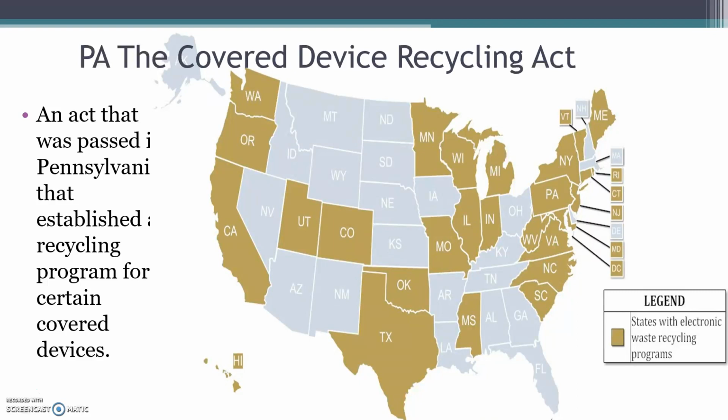If you want to sell Dell or Apple products in Pennsylvania, you have to register with the DEP each year and pay a $5,000 fee. In addition, you are required to help to recycle the electronics in a safe manner at no cost to the consumer.